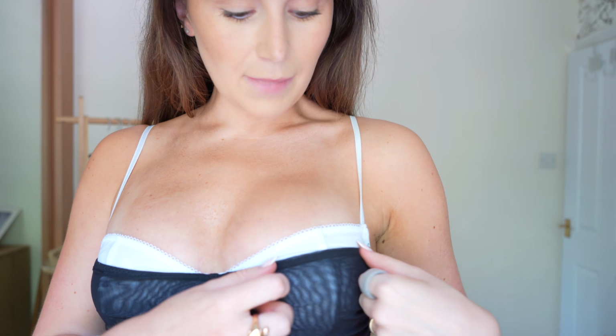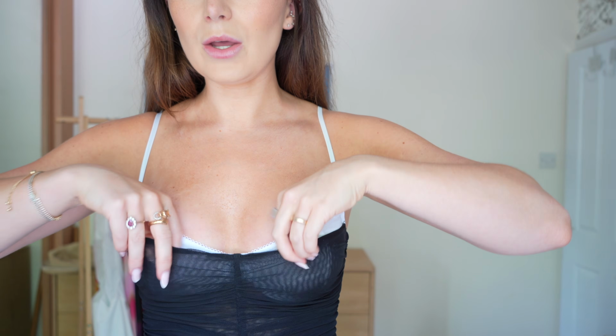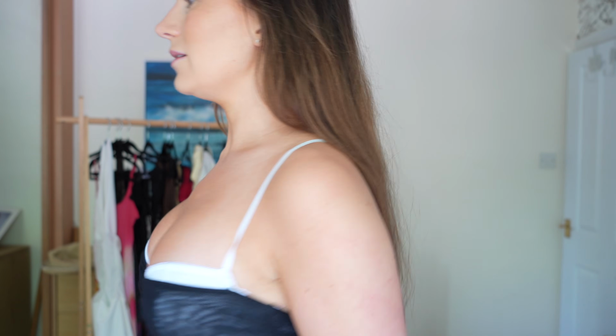Yeah, it's just like a mesh bra basically, white underneath, and then it has this black layer over it, which again is mesh, but it is a little bit sheer. I would recommend that you wear nipple covers with this, just because even though you've got the white and then the black over it, I feel like it could be quite sheer, especially under very sunny or very harsh lighting.